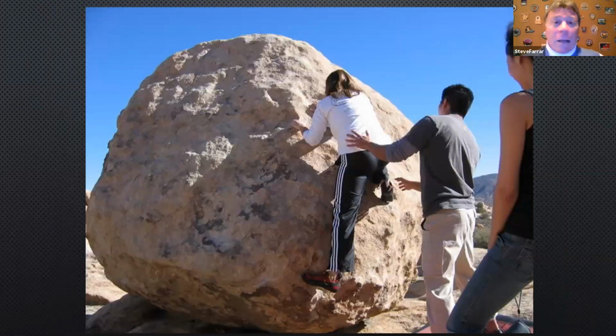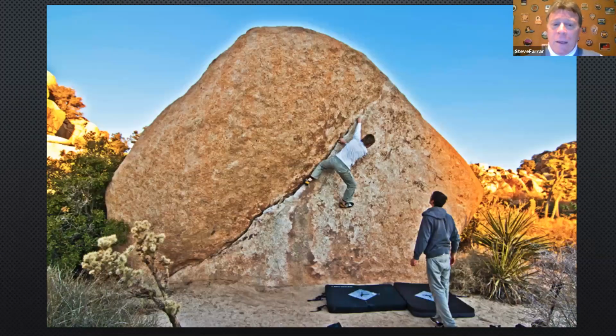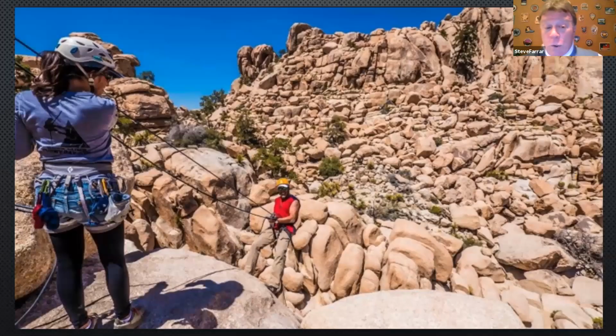Bouldering, not climbing like big wall climbing like Yosemite. This is just bouldering. You're rarely more than 20 feet off the ground, but you can spend all day honing your skills, crack climbing. Those are called crash pads down on the bottom there, because he's going to get to a point where he runs out of handholds and he's going to fly off, and that's why it's called a crash pad. You can do roping and rappelling and stuff. There's just rock formations galore throughout the park.